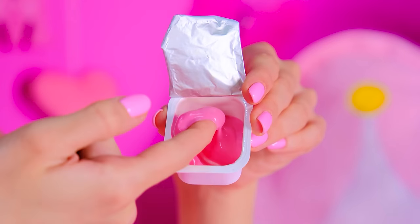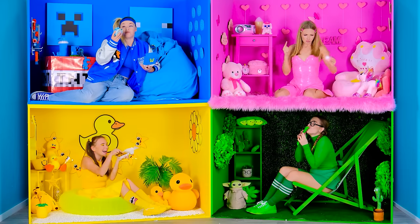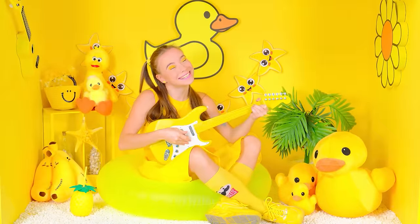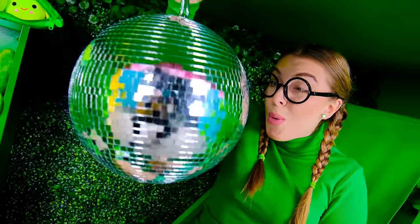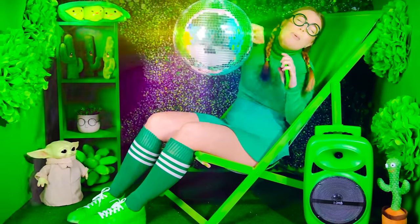Okay, let's try it. No, I don't like it. Everyone's eating something and I'm hungry. Wow, Nicole, you can play your electric guitar? Yes! Nicole decided to play the guitar, then I'm going to throw a party. I have a speaker for music and a cool disco ball.